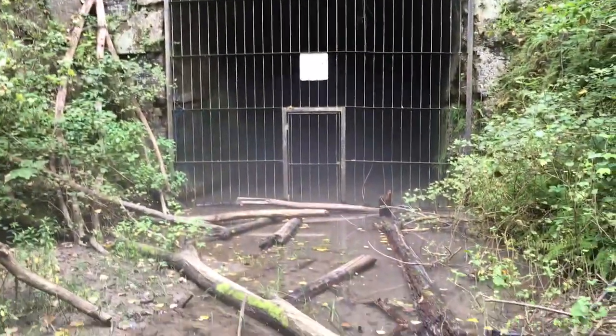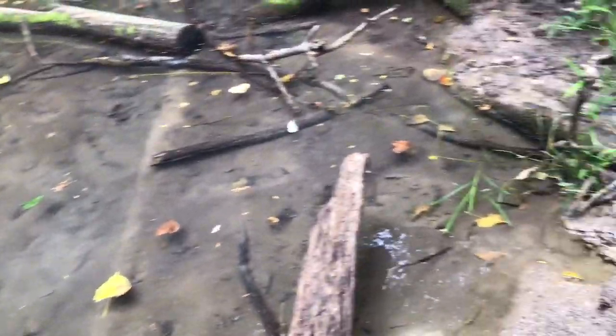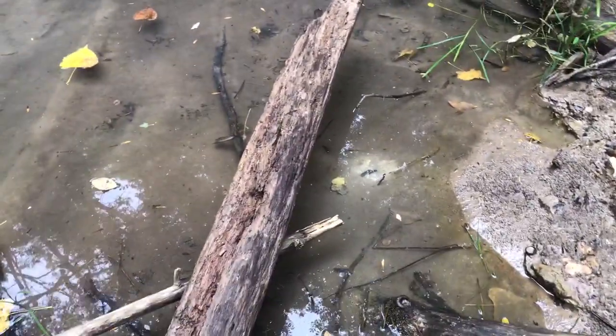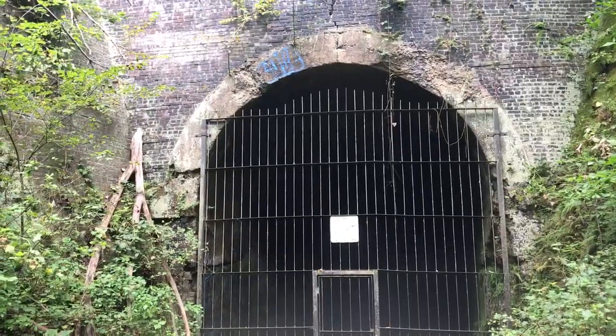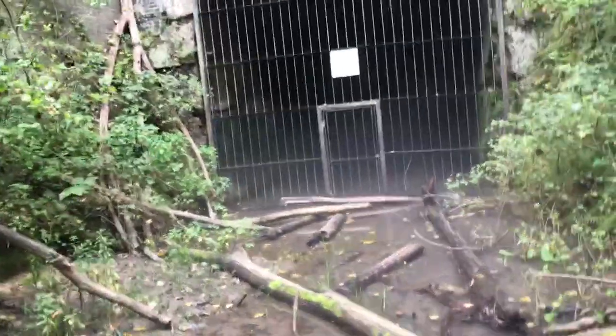And there's a lot of water coming out of there. And I think it's old mine drainage or something. I'm not really so sure. Echo! Heh! Yeah, I don't know if you can hear my echoes in there.